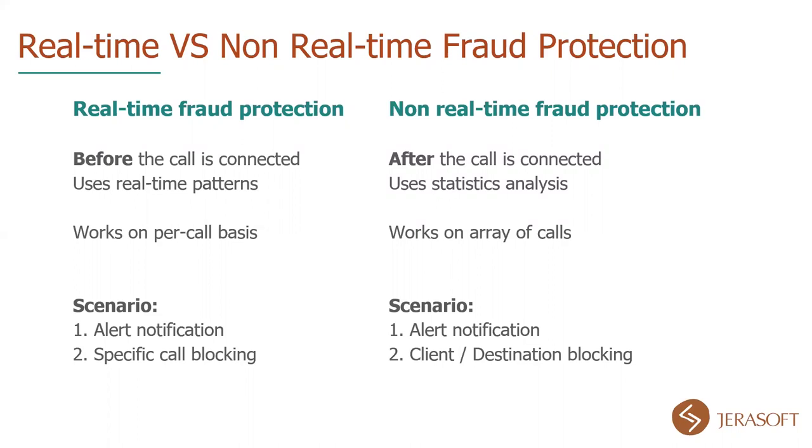The way we see it, we can try to prevent real-time fraud and try to prevent non-real-time fraud. Real-time fraud is mostly associated with the customers, with the end users. So what we're trying to do is look at each call and block a call before it goes through. We don't connect the call. We look at real-time patterns, on a per-call basis. And then we send an alert or we block a call or we do both.